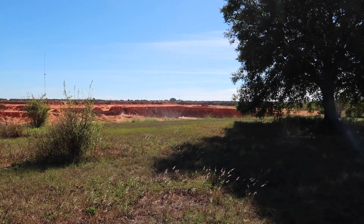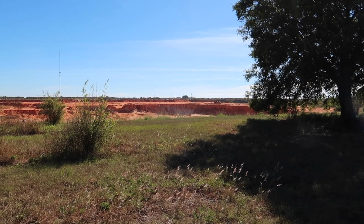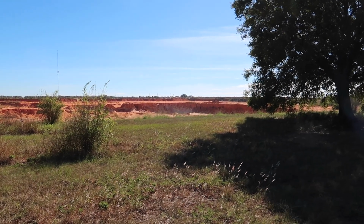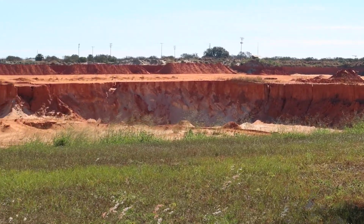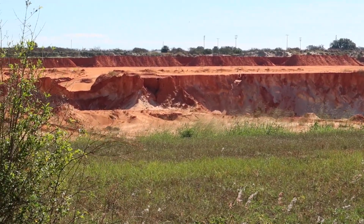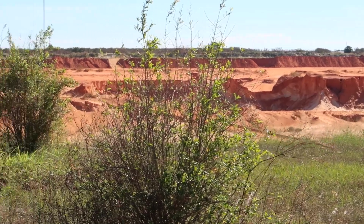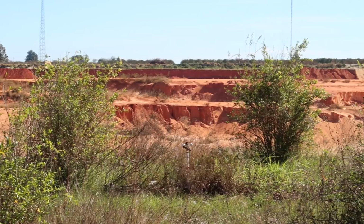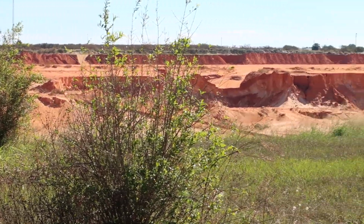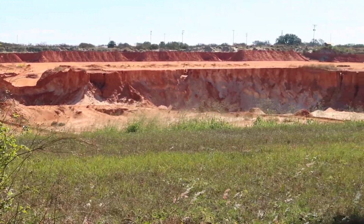Check this out. I'm gonna zoom all the way down there. It's a canyon. It looks like this is some kind of a quarry. Don't know if the camera's doing this any justice. That's far away and below. Looks like they're harvesting dirt. This is a giant canyon. It is very bizarre to see in Florida.